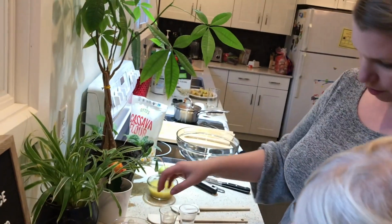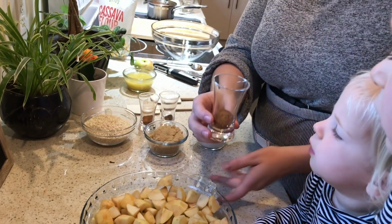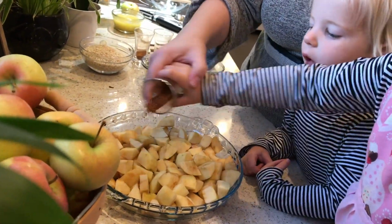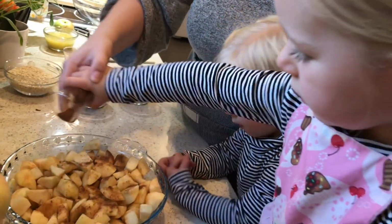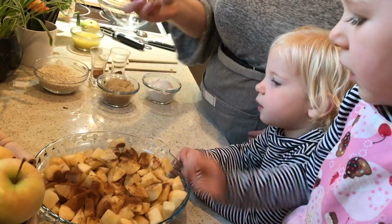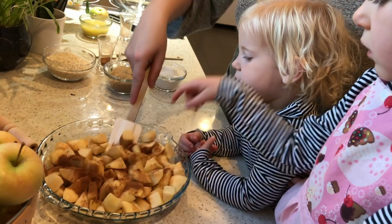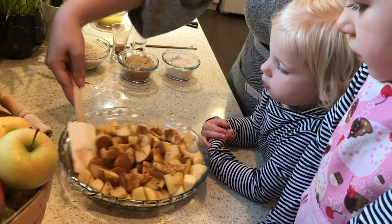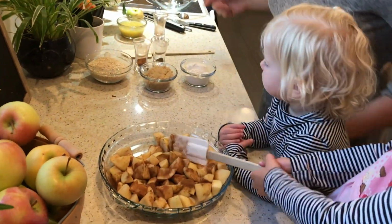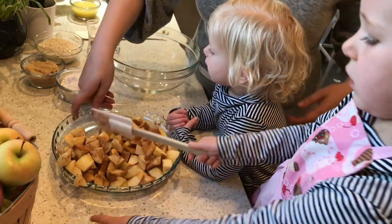So the first thing we're gonna do, this is about 2 teaspoons of cinnamon. So can you pour that on top of the apples? Kind of give it a shake and sprinkle it all over. Good job. Zoe likes cinnamon. Now, can you take this and very gently stir it so you can get all the apples covered in cinnamon? Can you try that? Here, you move that over here.